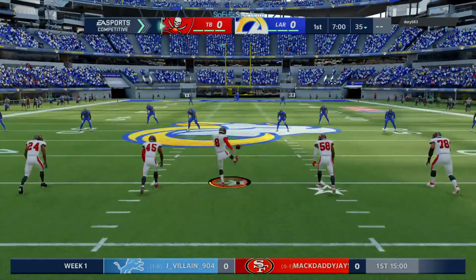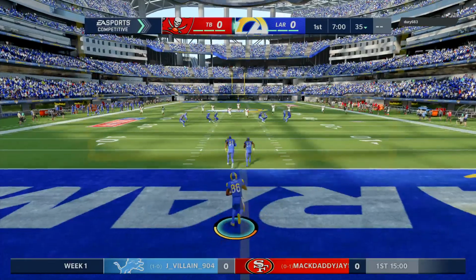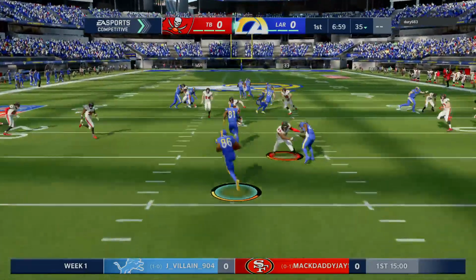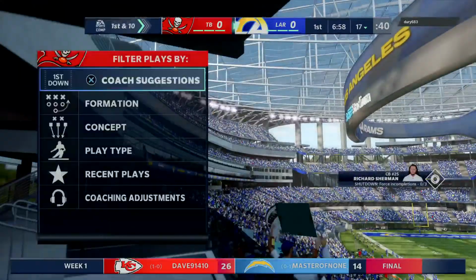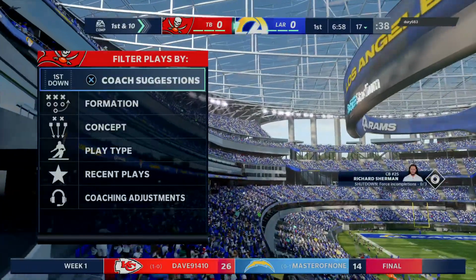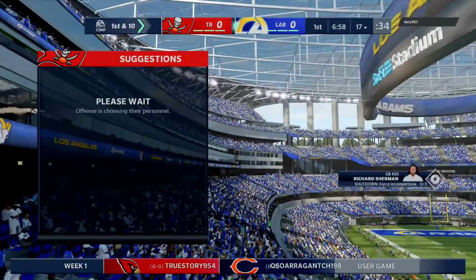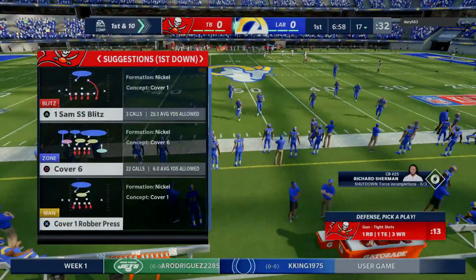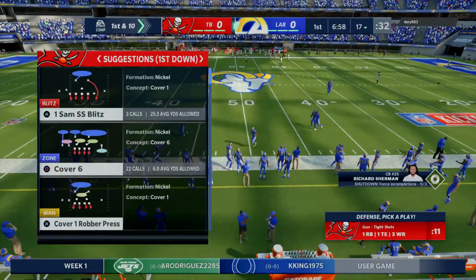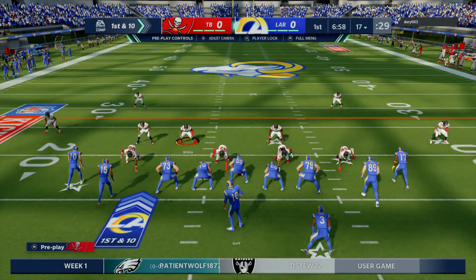Underway from SoFi Stadium. Fielded in the end zone. And no chance to get away as they'll get him down at about the 17-yard line. At their own 17-yard line. So from the 17 now, here's a 1st and 10.